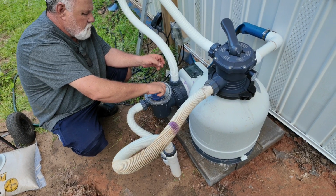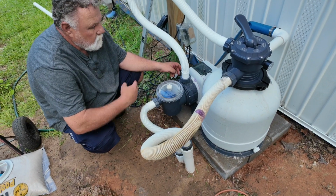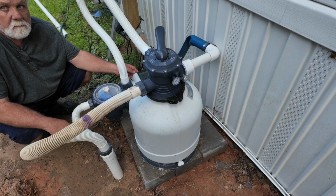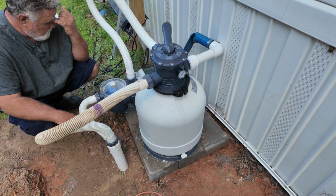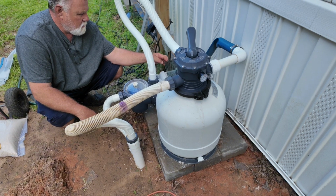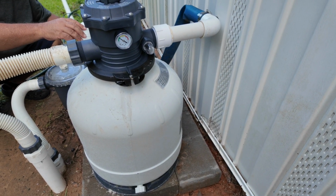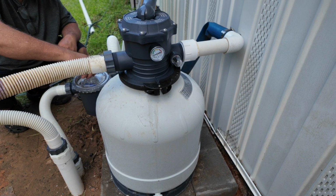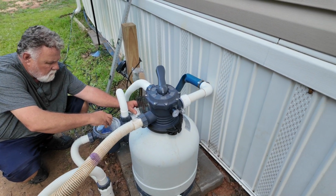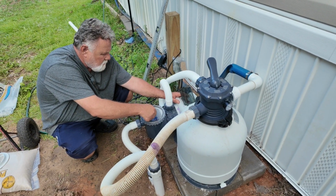Tighten her back up. Probably have to do that a couple times to get all the air out of the lines. And turn her on. It's on filter now. And you might have to push the, I don't know, sometimes it'll turn straight on, but sometimes it'll just beep and you have to push the button that's closest to the house one time, the timer button, and then push the power button. It's probably going to go right back down again.